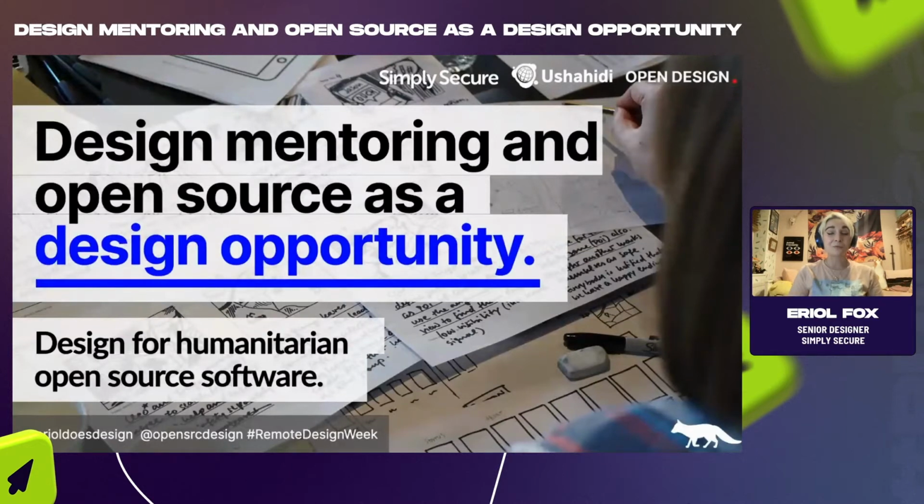I am really excited to talk about design mentoring and open source as a design opportunity with you at Remote Design Week. It's a topic that I'm super passionate about, a little bit extra nerdy about. So I'm so pleased to talk about this with you today, and I hope that you find it as interesting and exciting as I do. So without any further delay, I will head into the talk.